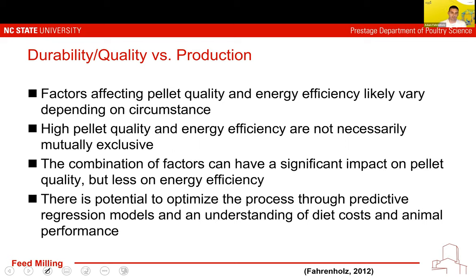Those combinations of factors tend to have a significant impact on pellet quality, but less on energy efficiency. So as long as we focus on those things that give us good energy efficiency and we make sure those are being done, we can then look at some of those other things and try to play with them to get to that pellet quality side of things. Really, there's overall a large potential in our industry to optimize the process through looking at predictive models of how my facility operates and what works and what doesn't, and therefore make the right choices for us.